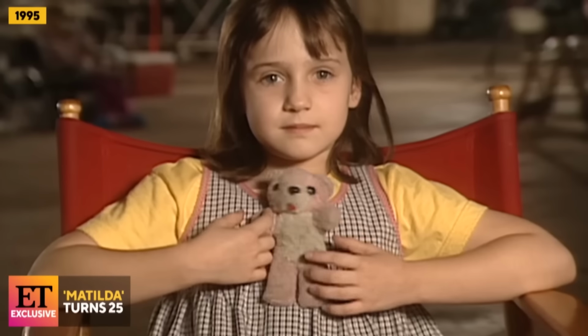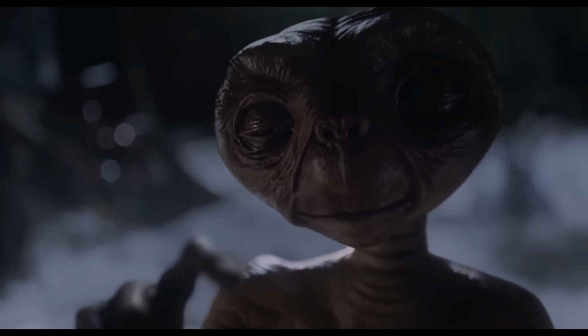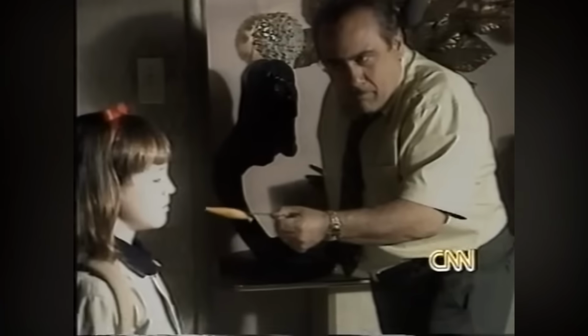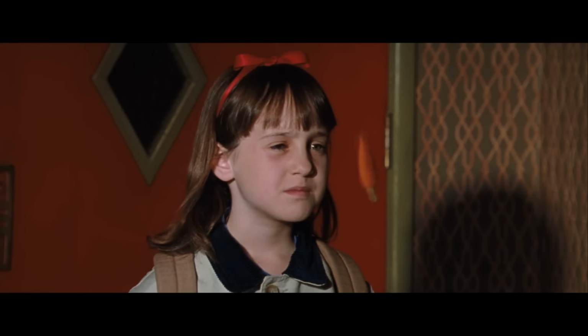This movie showed telekinesis in a lot of subtle ways. Since it wasn't about space wizards or extraterrestrials, they had to think of the simplest solutions to make Matilda a master of mind manipulation. After practicing with a prop on a stick, the only way to sell the effect was to make perfect eye contact with the carrot that would be added in later.